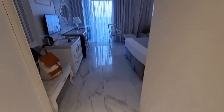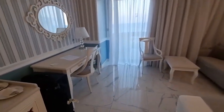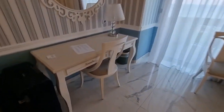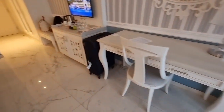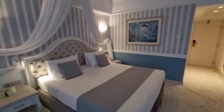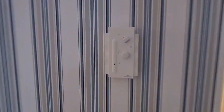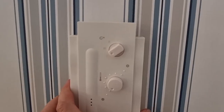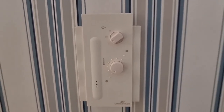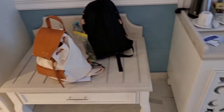Okay guys, so this was it. This was the tour of the room. I hope that you like it. Again, the room looks very, very clean. But where is the air conditioning control? Okay, so here we have the air conditioning control. I don't know how to use it, but I'll figure it out. And this is a small table where you can put your luggage.